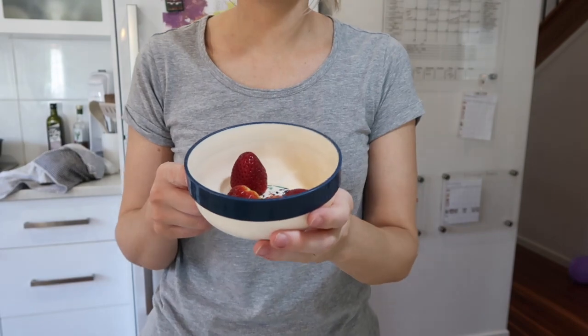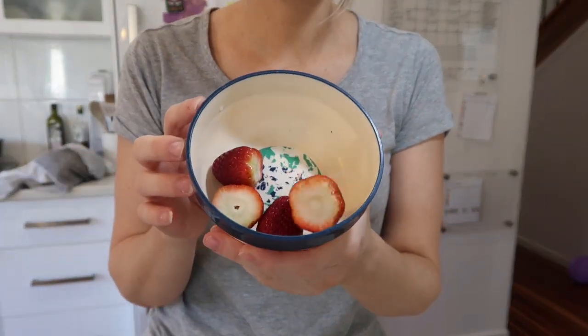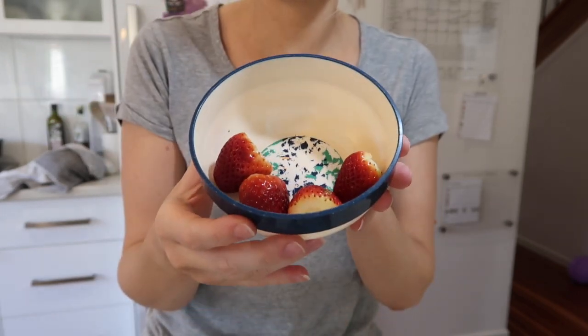All right, my son just said he was hungry. It's 10:20, so I've just cut him 4 strawberries. He wants them whole, so I've just taken the green parts off and he's gonna have 4 strawberries.